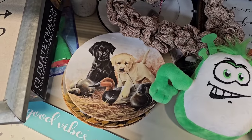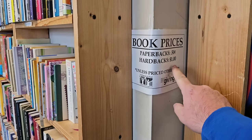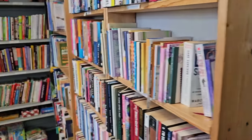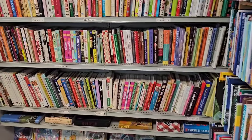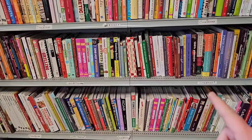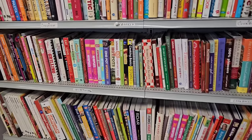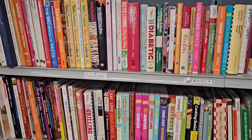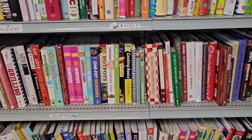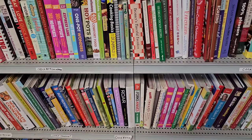I like that. Book prices: paperbacks, 50 cents, hardbacks, $1. Guys, you can't beat it. And usually you can find some really good books in here. I remember I bought the original Jurassic Park book here. And then right down the next row, they had the second book. I love Michael Crichton. He's a good author. Way different in the books than it is in the movie. So if you haven't read the original Jurassic Park, you should. Although it is more of an adult type book.